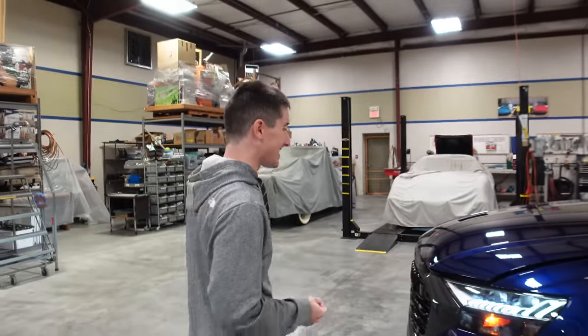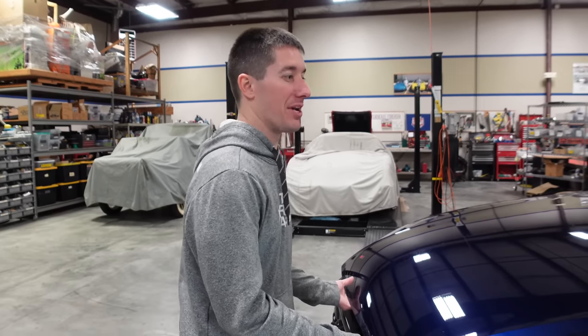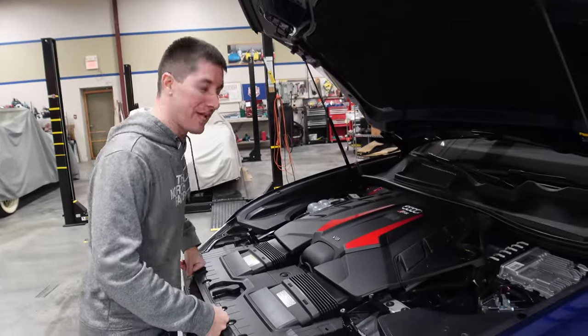I've got one more really important thing to show you guys before we head inside, because it's gonna take a little while to get through the inside of this thing. But under the hood here, if I can open it, that is a very, very big piece of plastic.